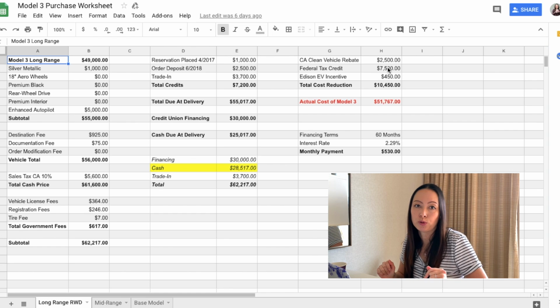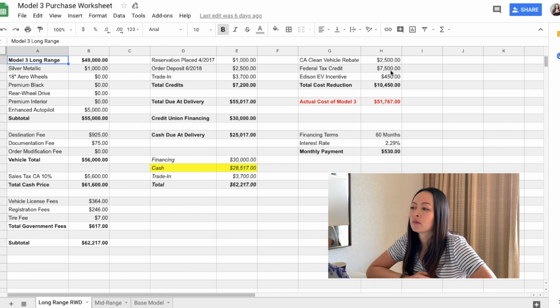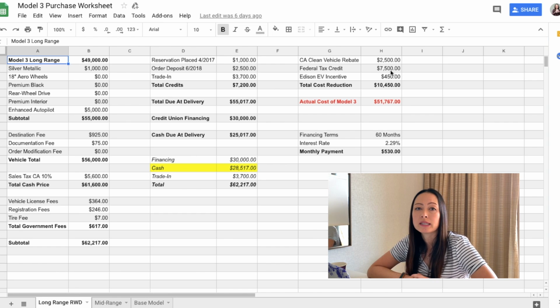I just got approved like 2 days ago, and my check should be here in another 90 days. So it's a long wait, but I will get $2,500 back on that. And then come 2019, when I file for taxes for 2018, I do get that full federal $7,500 credit.